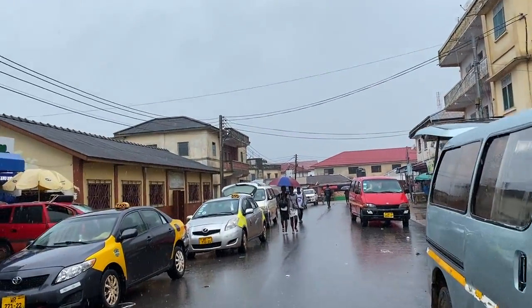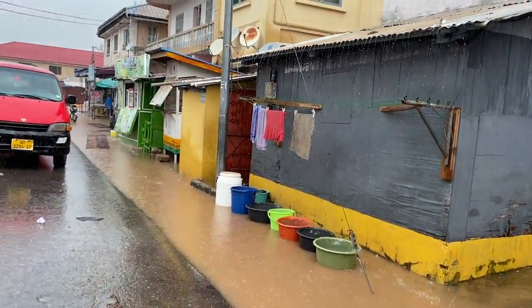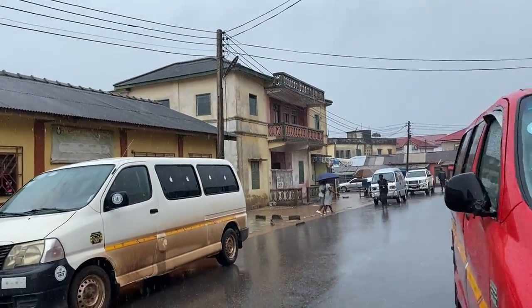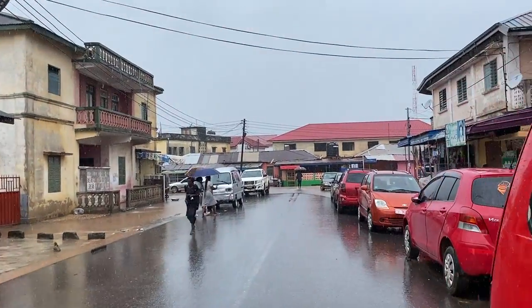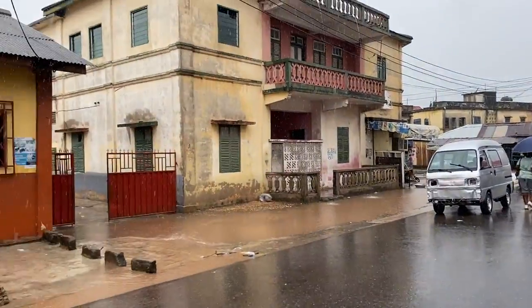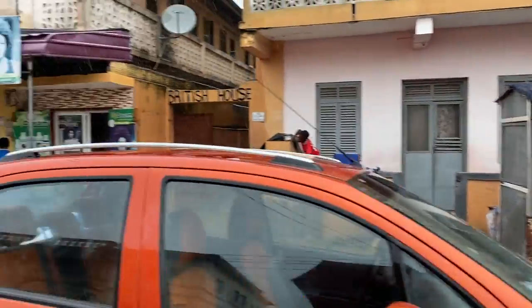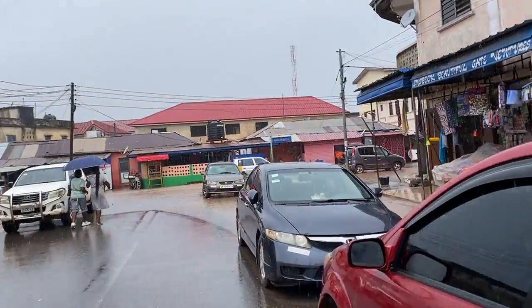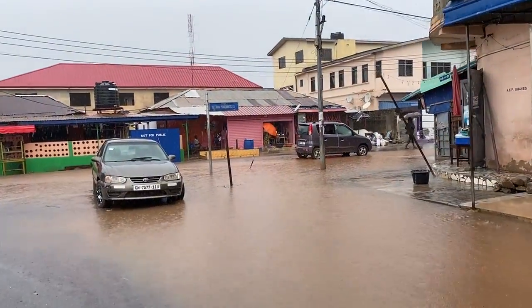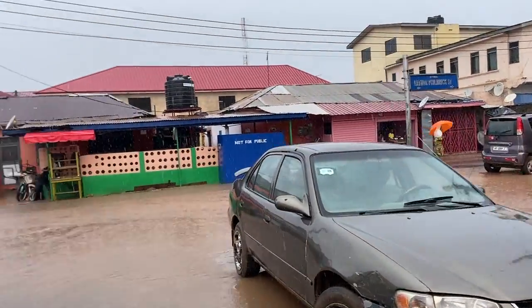Yes, here is Takoradi. Let's see how things are going here. Around this area, Sekondi Trotro Station area, you can see it is almost flooded. Takoradi, almost flooded.